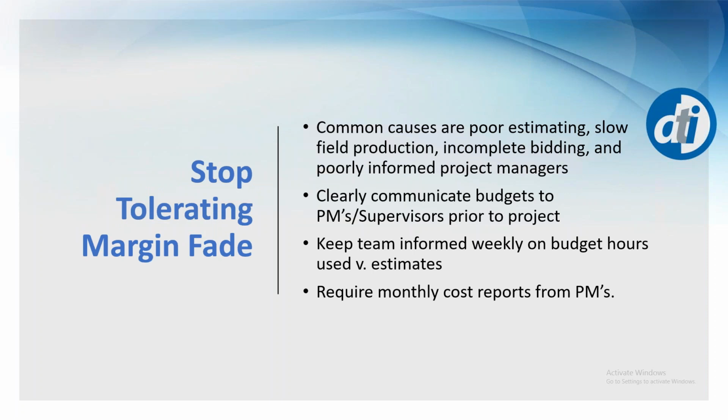Stop tolerating margin fade. Another great area that again reflects Brad's comments earlier. Margin fade happens when people aren't staying on top of the project and they don't have all of the information available. Poor estimating and slow field production are contributing factors there. So if we can find ways to give project managers and site managers the information to know what's going on in that site, keep them up to date, and require them to report back on budgeted hours versus used hours, really keeping a tight control over the project performance is important.